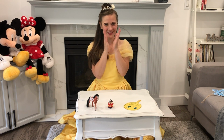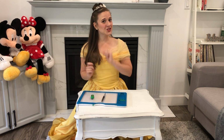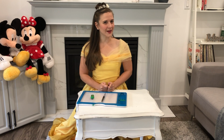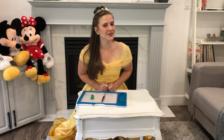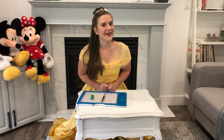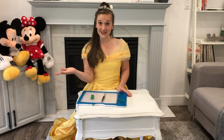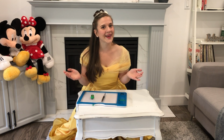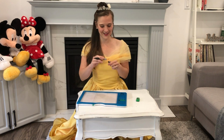Oh, wonderful job. The last letter that we are going to learn today is the letter I. I wonder if you know what sound the letter I makes. That's right. It does say I, and it also makes another sound. Ih. Oh my goodness, a letter that makes two sounds. It says I, as in its name, or ih, is its sound. Well, let's learn how we make the letter I together.